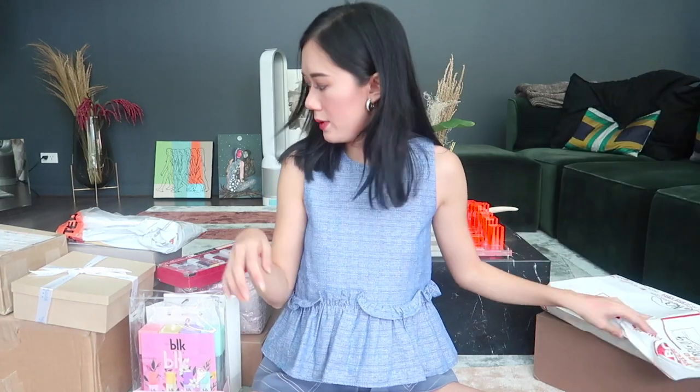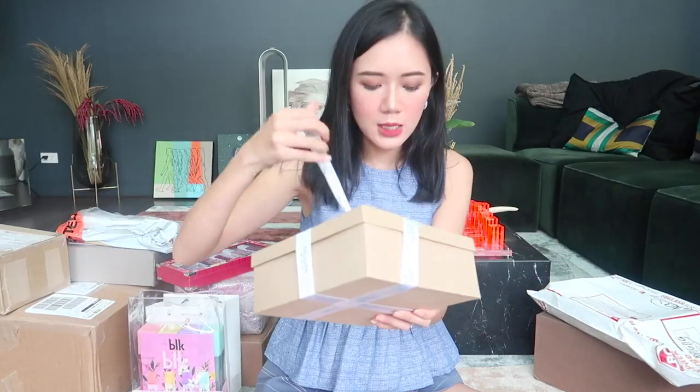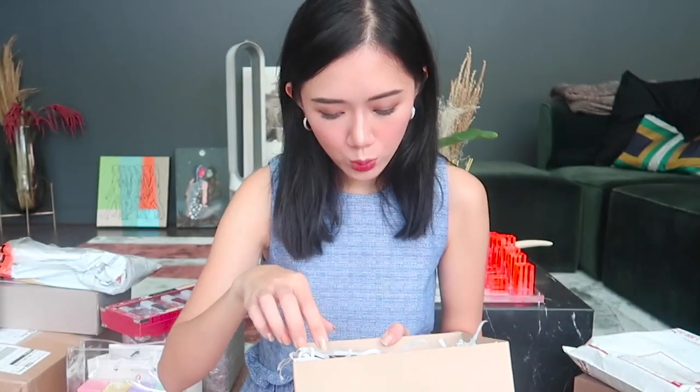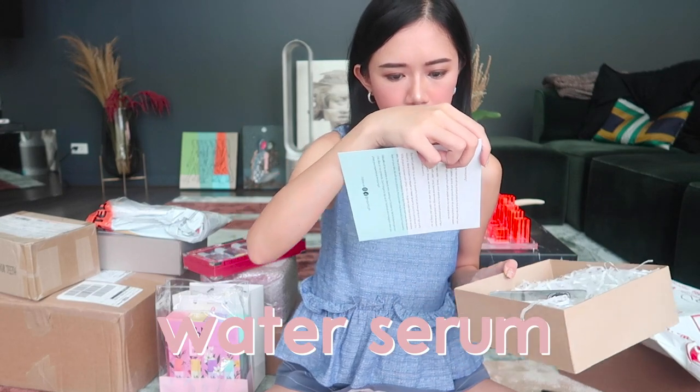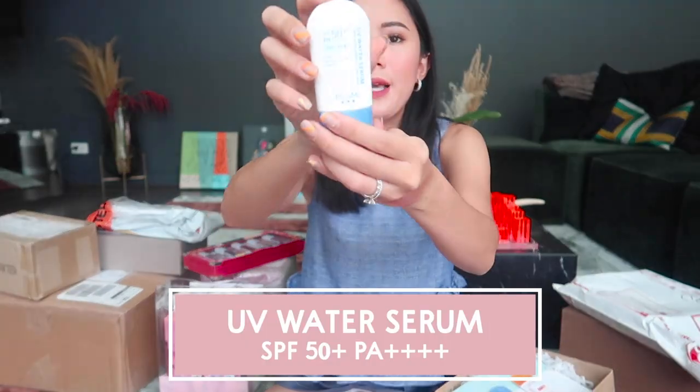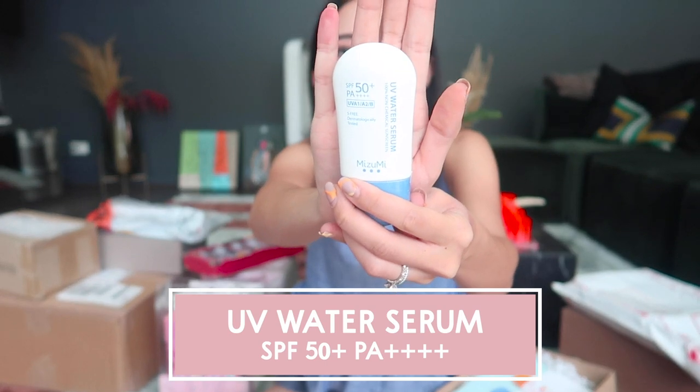Okay, next up, let's check out this side naman. So this is from Mizumi. It sounds Japanesey. It says here SPF. Oh, it is a water serum, UV water serum. So I'm guessing this is something that you're supposed to use when you're at the beach, right? So they sent in this one as SPF 50 plus PA plus plus plus plus. It's 100% non-chemical sunscreen. That's good.